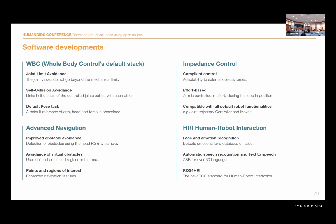For example, the TIAGo. You have the TIAGo that could navigate. You could use the perception, manipulation, and the interaction in general. If you are very, very good in navigation, you can take out from ROS our stack of navigation and use yours. Completely fine for us. You can hack the robot. You can do these kinds of things.